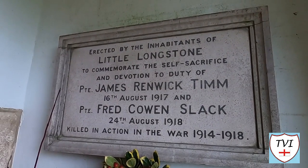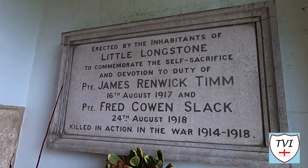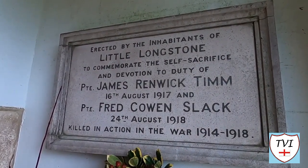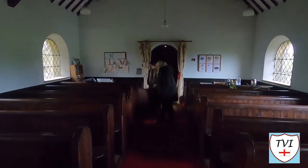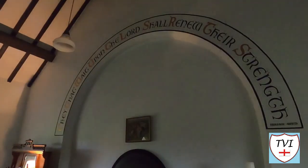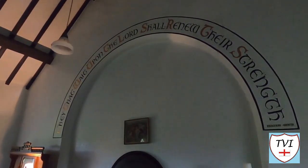If you go inside, you can read all about its history. It's open during daylight hours. With walkers in mind, there's even facilities provided for making hot drinks. There's some lovely well-maintained features in here, including an arch above the pulpit, which reads, "They that wait upon the Lord shall renew their strength." After exploring the inside, we had a little look on the outside too, where Nikki noticed an unusual wreath hanging on the chapel's main door. Check this out.